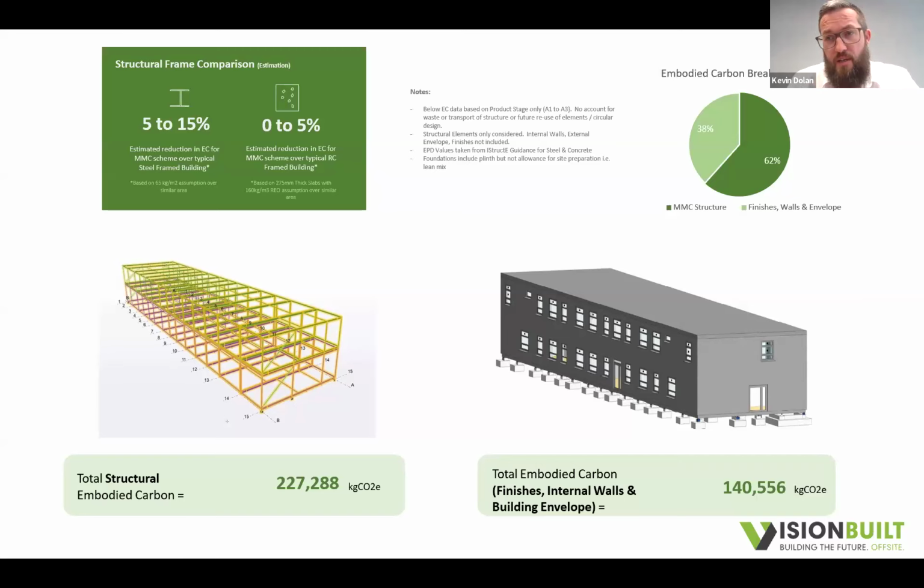One of the key aspects of designing buildings to reduce the embodied carbon, obviously, is the weight of the building. Our buildings are typically 25 to 30% lighter than traditional construction. You have an automatic win in the size and extent of the foundations required for that building. And the foundations being concrete, obviously, so there's quite a significant difference there.